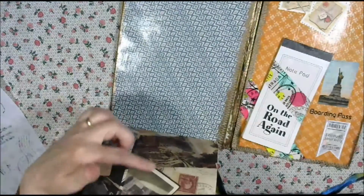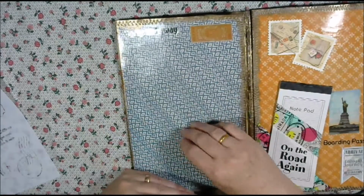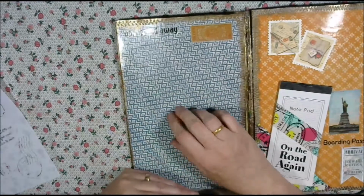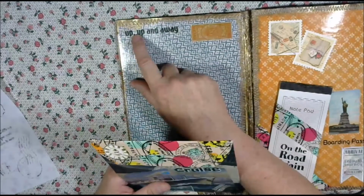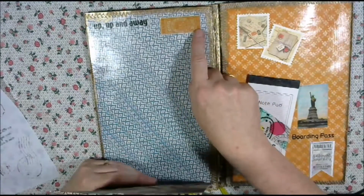The back is also covered with the paper, and I didn't do much here yet. And there's lots of room to either do more collaging or tags or pockets. We'll see. Then there are a couple more words, up, up, and away. And then another kind of vintage looking stamp.